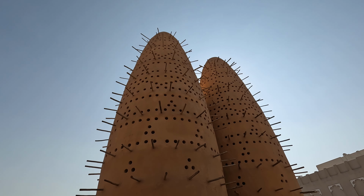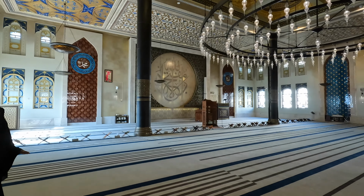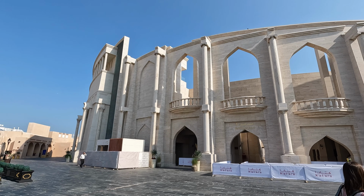This is the Blue Mosque, and then we have the gold.